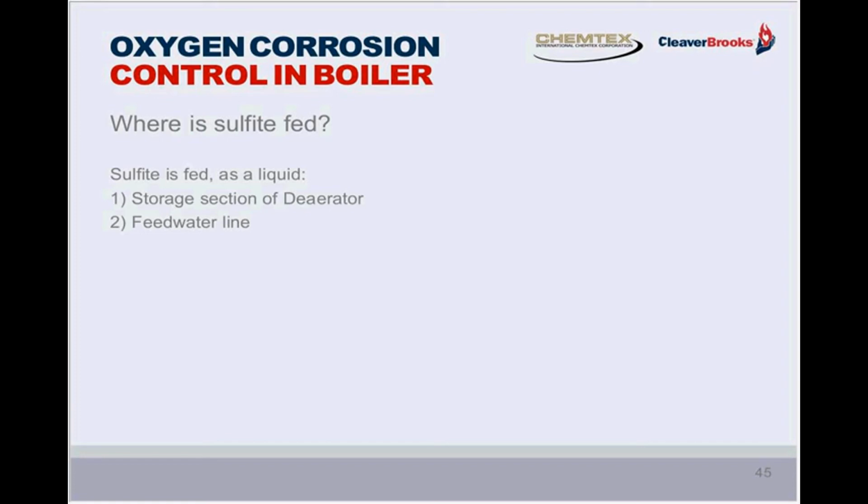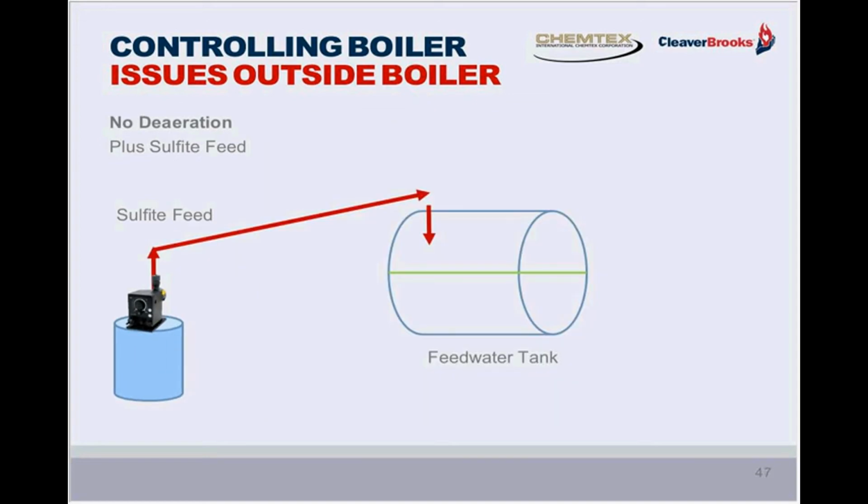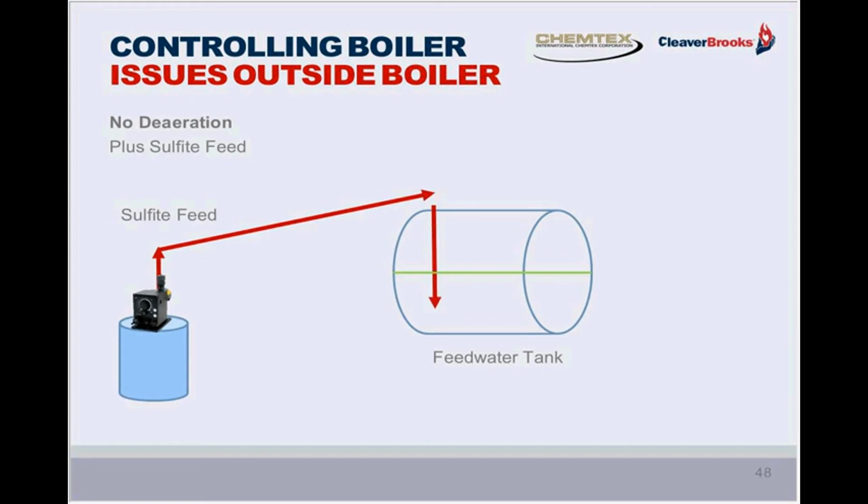Where fed, sulfite is fed as a liquid to either the storage section of the deaerator or to the feed water tank or to the feed water line, depending upon the specific system. Ideal circumstance, you're feeding sulfite with your dosing pump to the storage section of the deaerator. If you are feeding sulfite to a system where there is no deaerator and you're feeding it to a feed water tank, be careful not to feed your sulfite with your sulfite dosing pump into the air above the water level in your feed water tank. If you feed sulfite this way, you're going to take the oxygen out of the air that's above water level in that feed water tank. You want to be certain if you're feeding to the feed water tank, you feed beneath the water surface so that you can scavenge the oxygen out of the water in the feed water tank before it goes in the boiler.